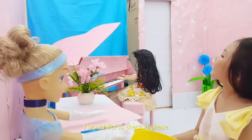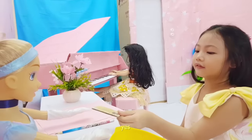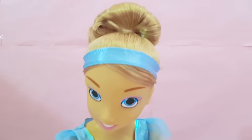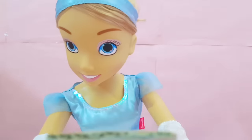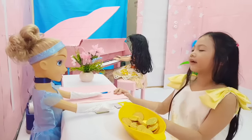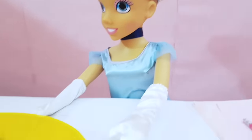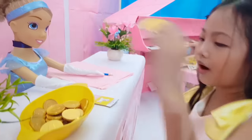Welcome to Little Princess Hotel. I would like to check in, please. Sure. Do you have your ID? Yes. Princess Celestine. Okay, your room number is 321, and here's your room key. Enjoy your stay. Thanks! Can I buy a token for the cupcake ATM? Oh, the cupcakes are totally free. Get as many tokens as you want here. Wow, that's super. I'll get one.